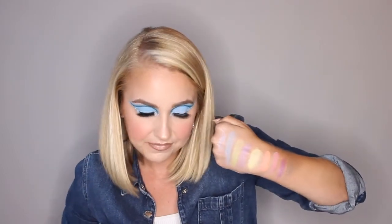Yep, I need to use that soon. But that is such an interesting color. Let's see. Yeah, that's really pretty. But anyway, these are really awesome, and they also have the same type of formula as the Mmmmitchell palette. So it's got that undertone where it starts out white and then goes to right there, and then creates a shine. You see that? It's really awesome.